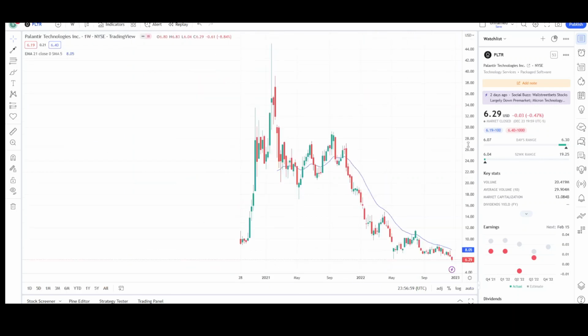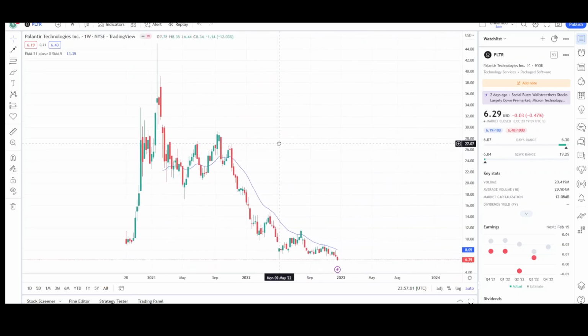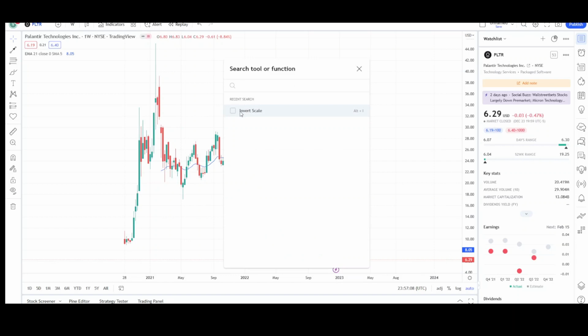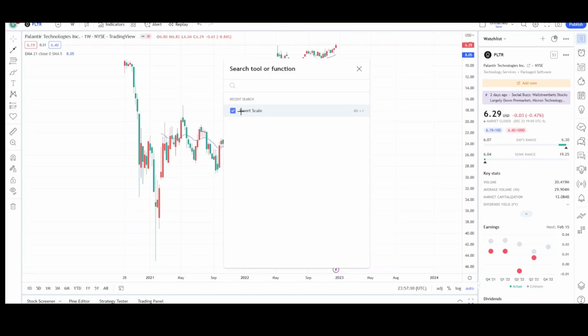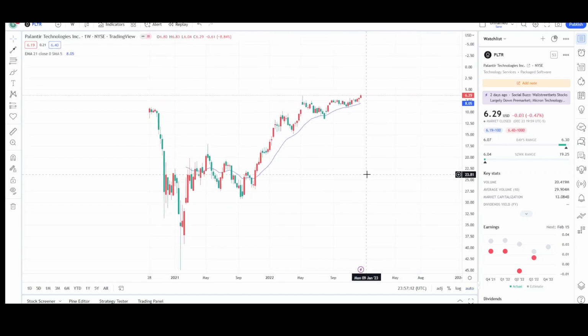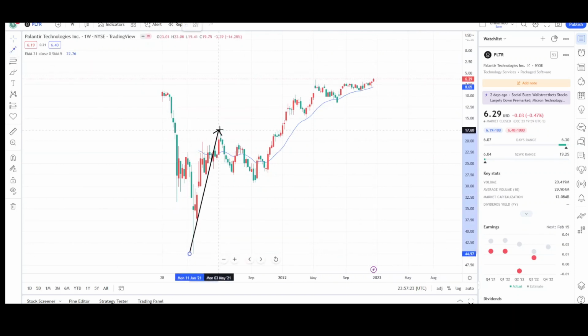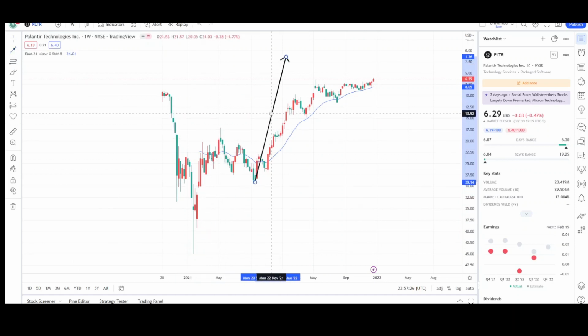Now here is the weekly chart, and I want to show you guys something. This might change your mind. Now, if you go to this little magnifying glass and you search invert, you can invert the graph, flip it upside down. Now, if you were to look at this chart, you'd be like, man, this is making all-time highs every week, it's going up. Why would I short this? So, you can look at it this way too. So basically, it looks like Palantir is trying to reach this measure move target at the $1.36 level. So I think there's a good chance we get there.